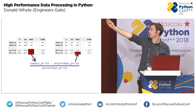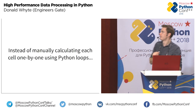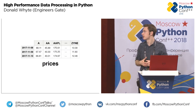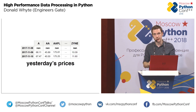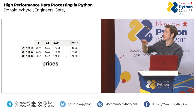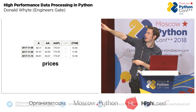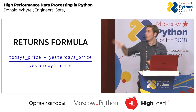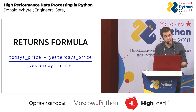And just to give you an example, that particular cell from the returns matrix is computed from those two cells of the price matrix. But instead of calculating all these cells one by one using Python loops, we're going to use these bulk operations. So all we need to do is take our price matrix. So we munge the data into this matrix form. We do a shift in NumPy to basically offset the prices by one. So you see here, Apple's price on the 8th of November is 45, but then we just shift it down one. We take that returns formula I showed earlier, and we just substitute each part of the formula with the matrices.